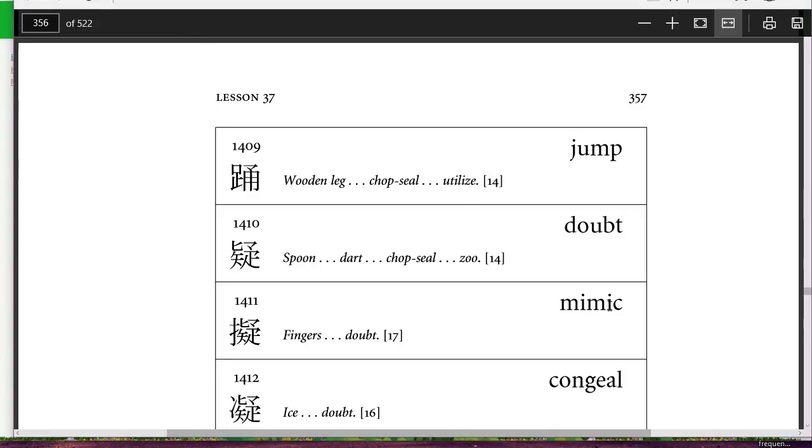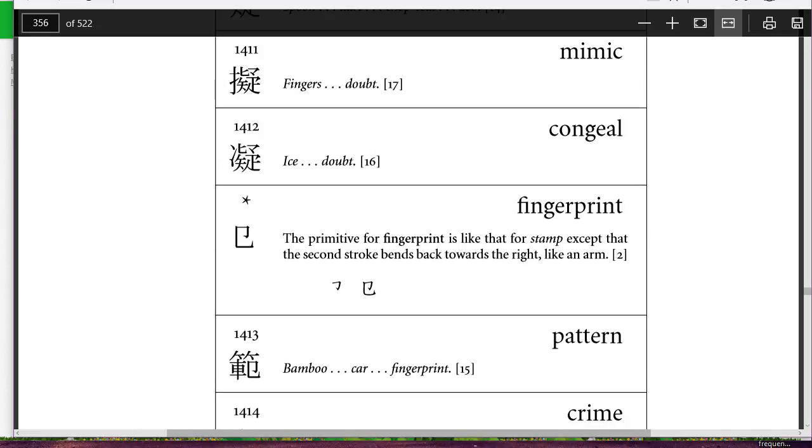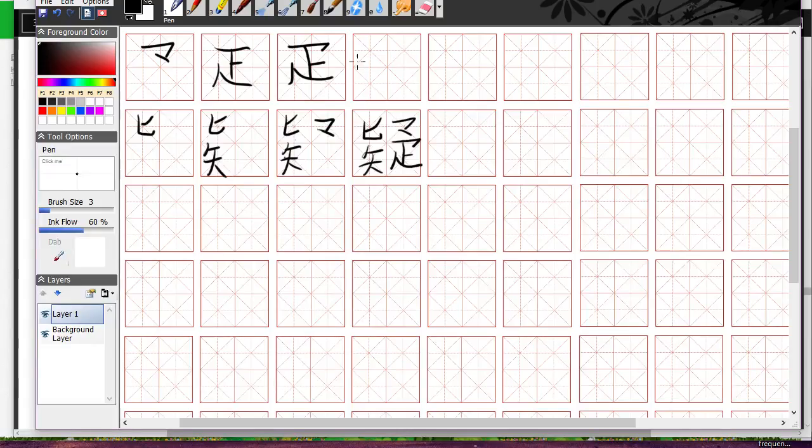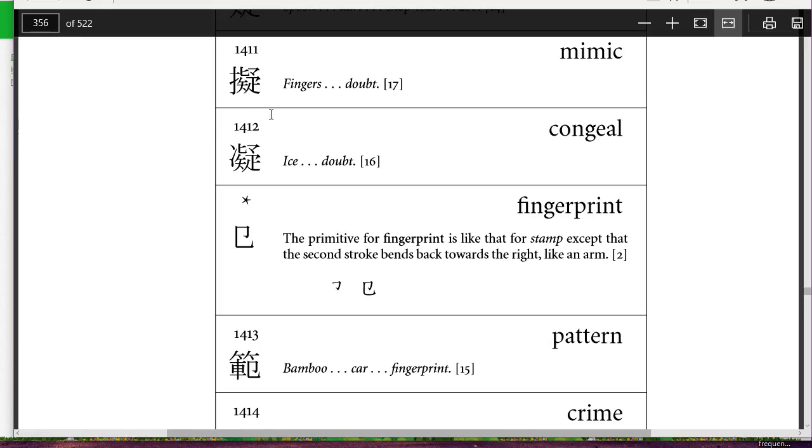So we have his mimic. So we have doubt, mimic, congeal. So here we have his fingerprint. Let's bring that up real quick. It kind of looks like stamp, but what you're going to do is do right here, and then finish off kind of like a club foot. That's a little ugly. Right there. Let's see what the stroke order looks like. Yeah, you can see right there, 14, and it comes up here. So kind of like you're doing stamp, but with a longer stroke.